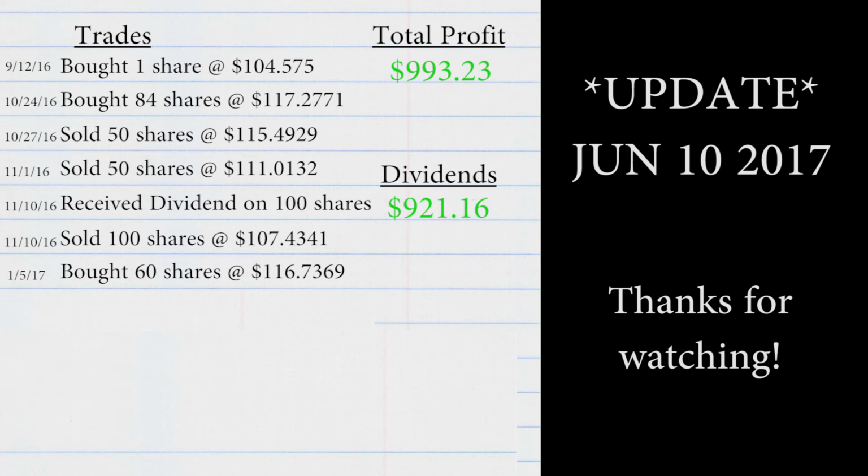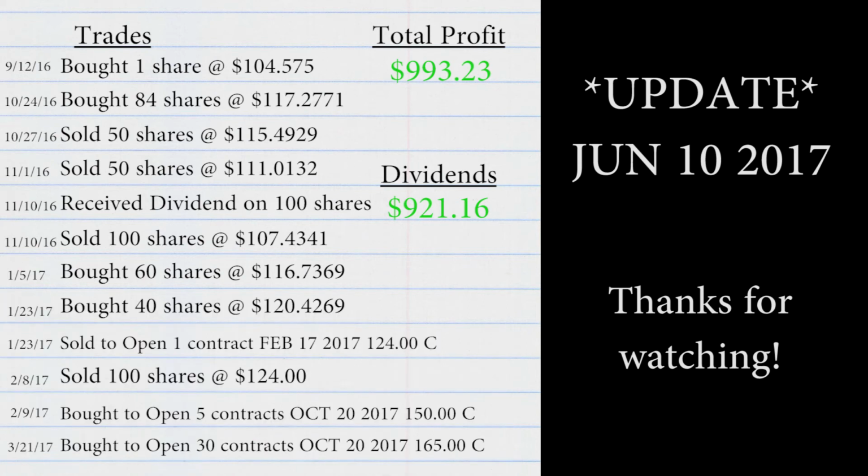that you can see. So instead of going line by line, I'm just going to show the whole page of trades so that you can go through them quickly if you want. I'll read through them quickly and then update the total profit as I read them.